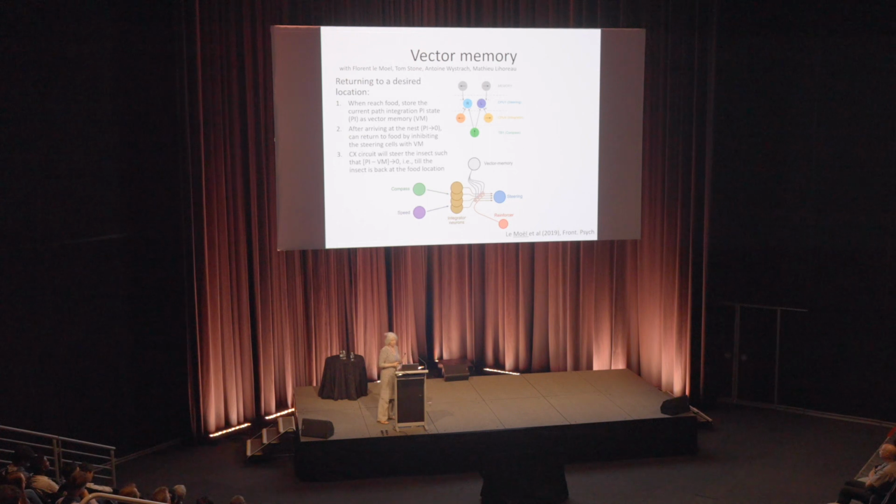And what that means is, you don't change anything else on the circuit, you just try and make the difference between your path integration and the vector memory equal zero. So it's going to drive you to the food. And basically, for multiple food locations, you could have one neuron that has synapses that have stored these values that you need to get back. So let me just show you an illustration of the same idea.